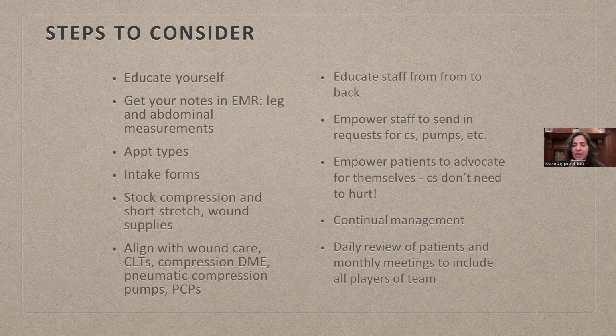You want to make sure your staff is educated all the way from your front desk to your back. Advocate for patients as well as your practice APPs. And daily review is really important. We do that on a daily basis, and then every month we review at least 5 to 10 patients at our monthly meetings to go over and see what we've accomplished.